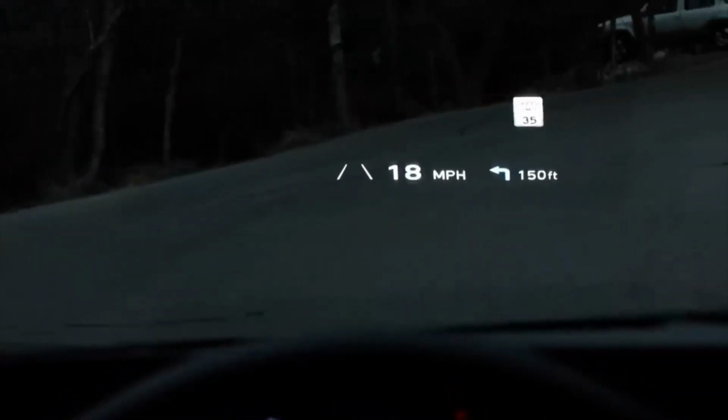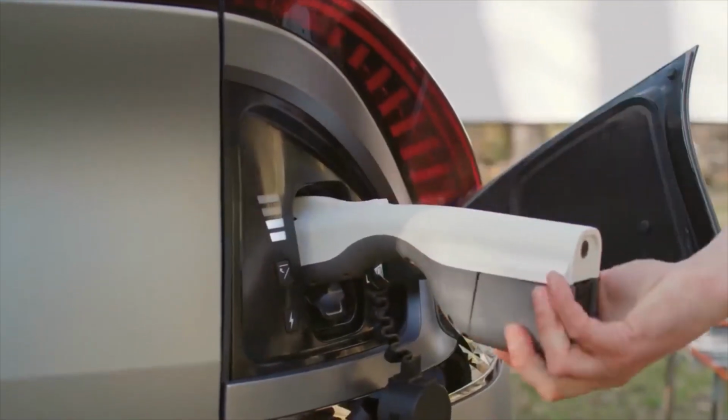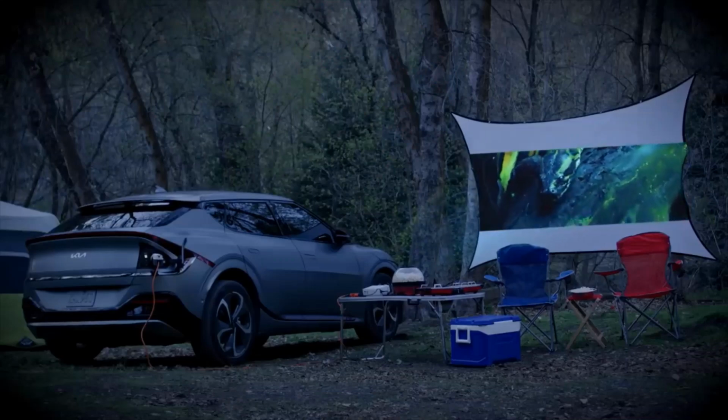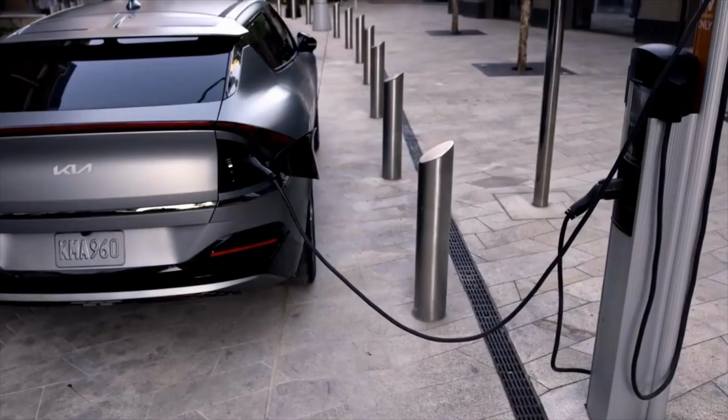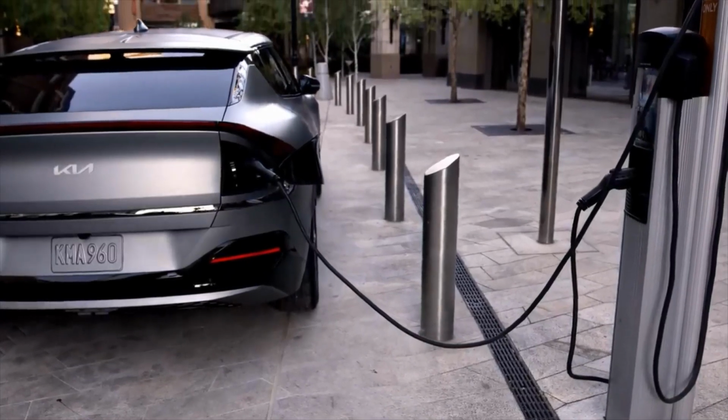Go dual motor with the same battery and the Hyundai serves up 302 HP, but the Kia beats it with 321 HP. And topping the EV6 range is the 577 HP, 546 pound-feet EV6 GT, a version Hyundai currently has no answer for.